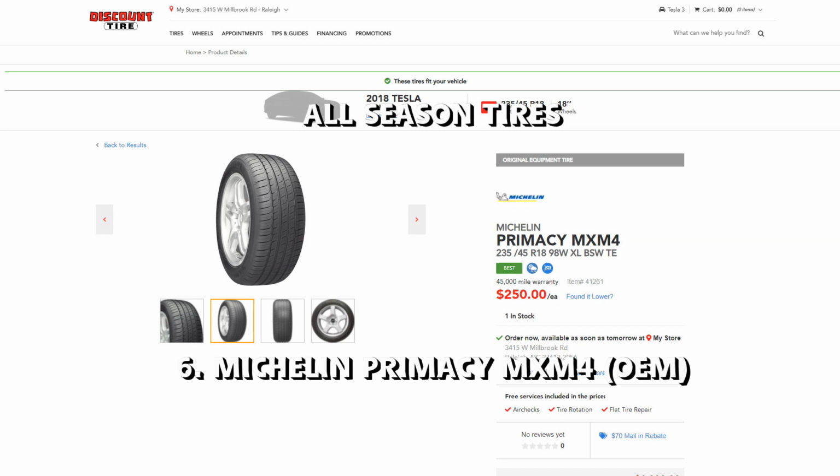And now on to my final ranking. Your choices may be different based on your needs. In last place is the current Michelin MXM4. They are ranked low due to low treadwear warranty and poor ratings in light and deep snow, ice, and also ride quality and noise. I do feel that the foam inserts do help with tire noise.